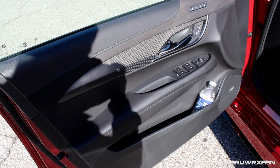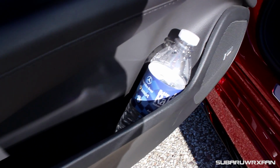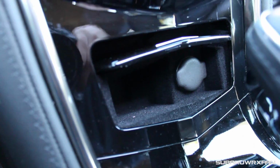As far as storage space in the ATS-V, it's pretty good. So first things first, you have a bottle holder here in the door, and then you also have a pretty large map pocket as well. So really nice storage there in the door. Coming over to the center here, you have a tiny little cubby here that also has a power outlet. Not too usable, but nice to have nonetheless.